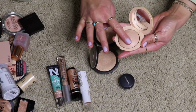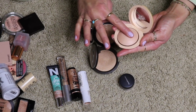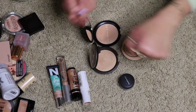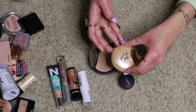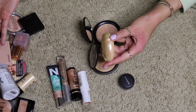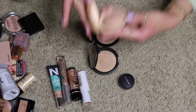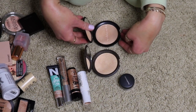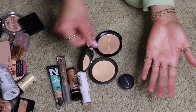I actually really like this highlighter from Too Faced. It is very sheer and beautiful, but I don't need it, so I'm going to get rid of it because look at all of this. But damn, does it smell good. Do I keep these?